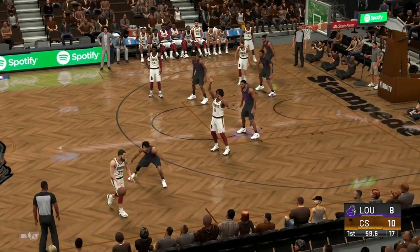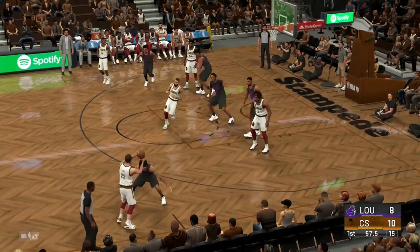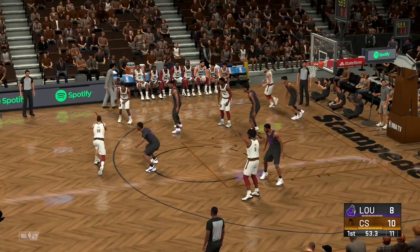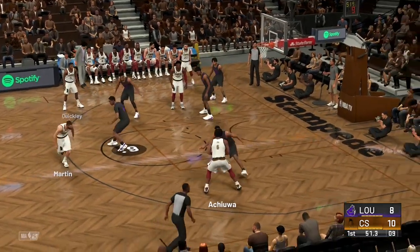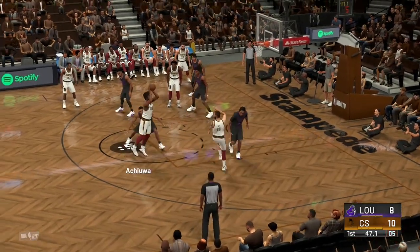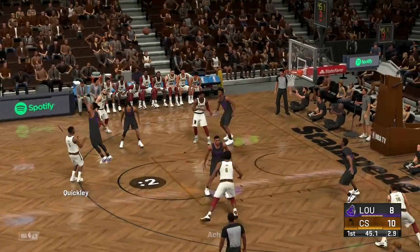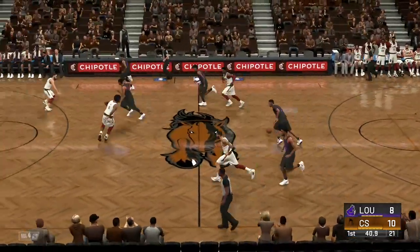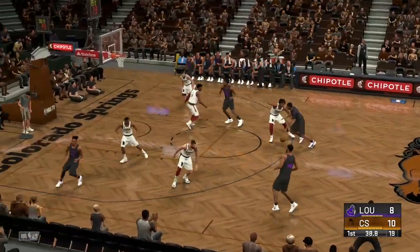Now here's Van Vliet. Passes to Martin. And here is Quickly. Achua kicks to Martin. Down to 5 on the shot clock. There's the 3, and it's Quickly missing. And for Louisville, they're shooting 33% here in the first quarter.